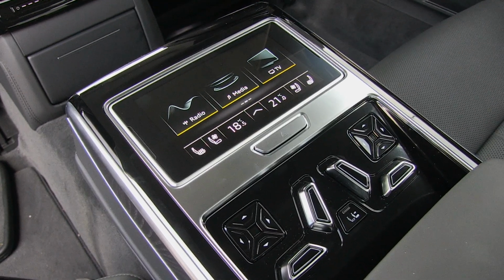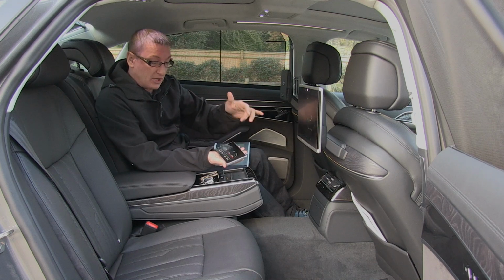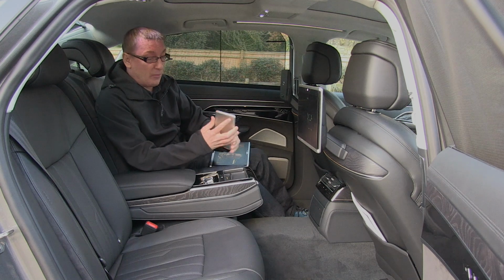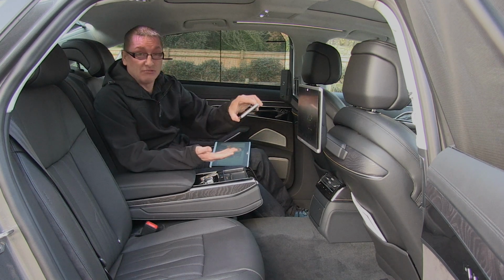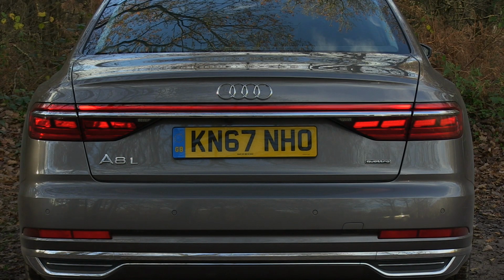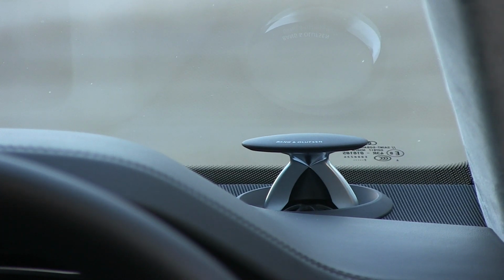But what is quite handy is in the centre armrest is another, probably a 7-inch tablet, and that will allow you to use the blinds, adjust the lights and the seats and the air conditioning. But when that's linked to your phone or the client's phone, and their phone is in here or in their pocket charging, this will ring and they can just simply use this as a normal phone. So it really does feel that new technology is at the heart of this A8. I could literally spend hours telling you about the little touches and new innovations in this car.